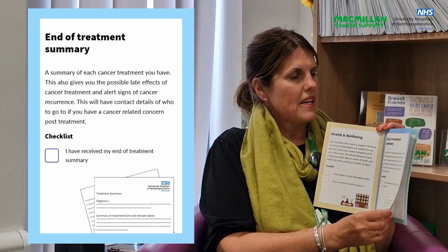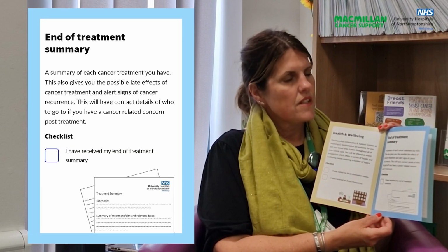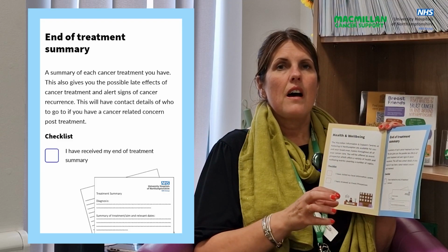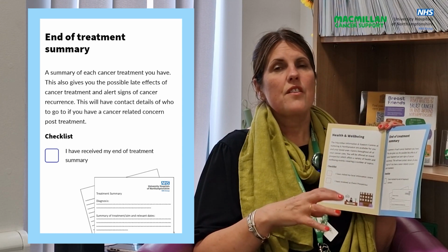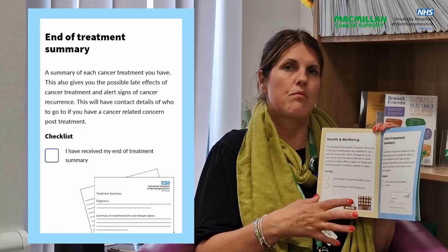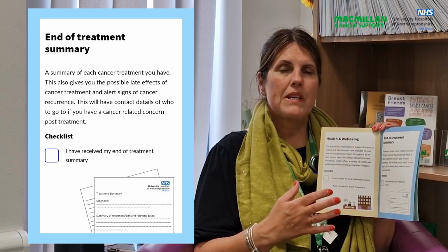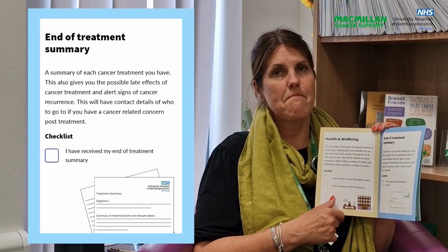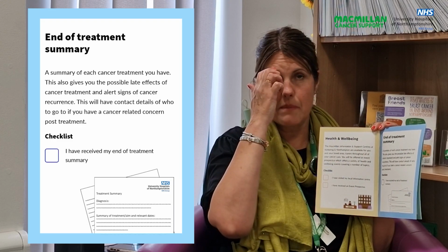The last domain is on the next page, and it's the end of treatment summary. So after each cancer treatment, a patient will have a summary of the treatment that they've had, so that if they were asked by another healthcare professional about the type of treatment or the doses or whatever about that treatment, they've got it on this piece of paper. But it also tells patients about the long-term side effects that they may experience and who to contact if they have these long-term side effects.